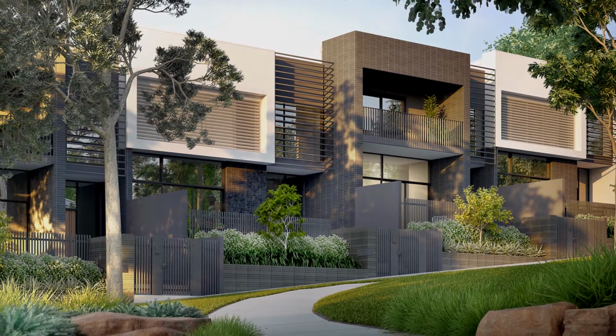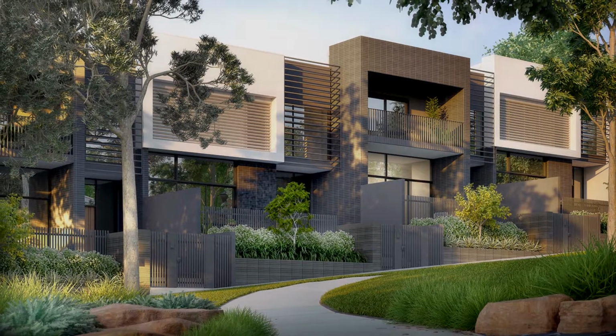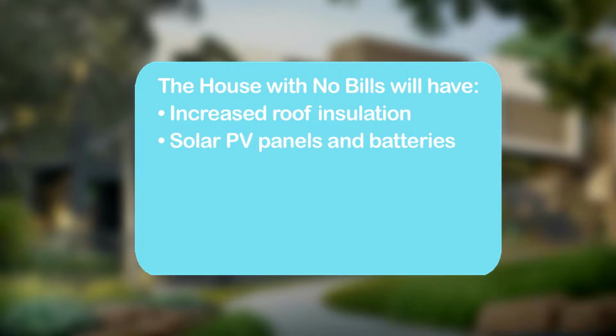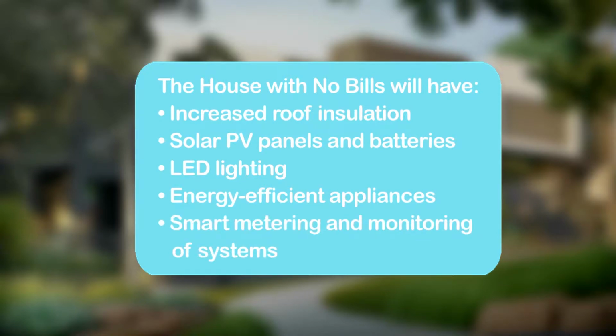The home will look, feel and operate the same as a typical home, but it has been designed to reduce its reliance on electricity to the point it will not generate any electricity bills, with methods including increased roof insulation and the installation of solar PV panels and batteries, the use of LED lighting, energy efficient appliances and smart metering and monitoring for systems which will assist homeowners in keeping an accurate record of where and how their energy is being used.